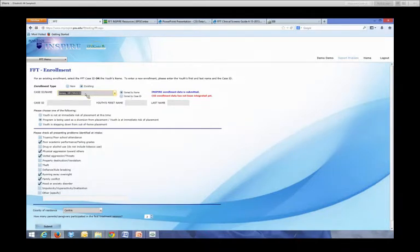All right, so now we've got a youth. We need to answer some questions on the enrollment screen. The first question has to do with the youth's risk of placement. And you'll see 3 options, and this is a really important question.